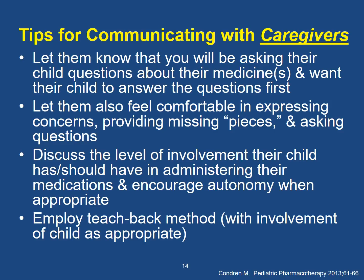Naturally, caregivers sometimes want to jump right in, but it's important early on to have kids get used to answering questions about their medications. I remember having patients in their adolescent years who really aren't able to answer many questions, and I think part of it is that they're just used to their parent answering for them. That's why, if you can get in that practice, I think it will be beneficial for them moving forward.